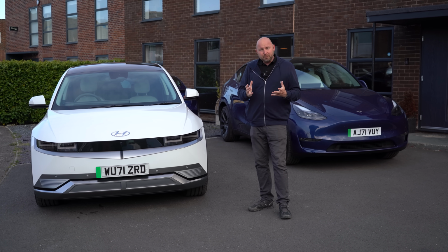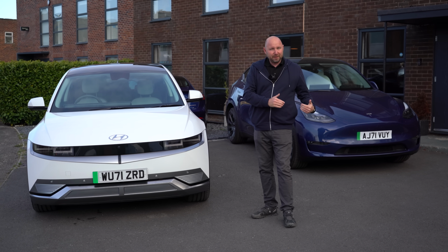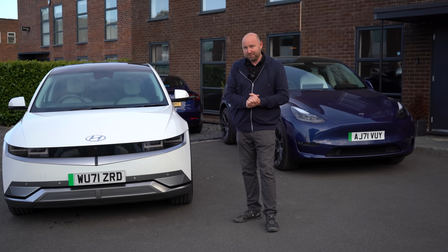And then what we can do, me and Gint's there behind the camera, we can do a bit of recharging and head back. Which one can recharge and head back and cover the distance fastest? We're about to find out.